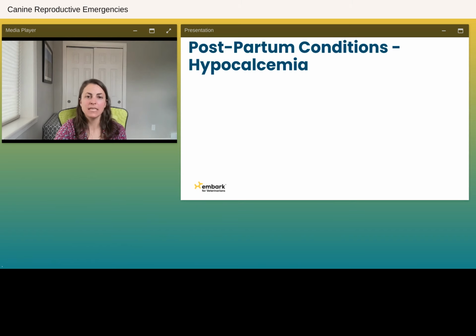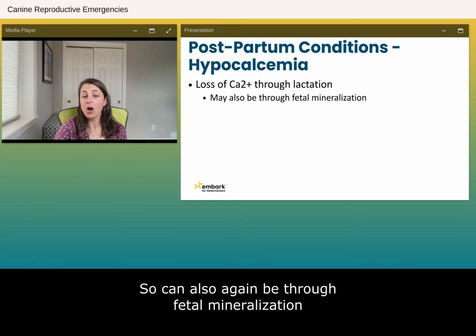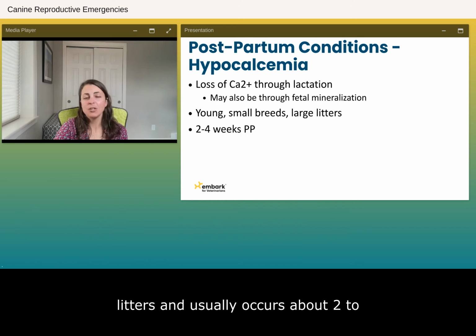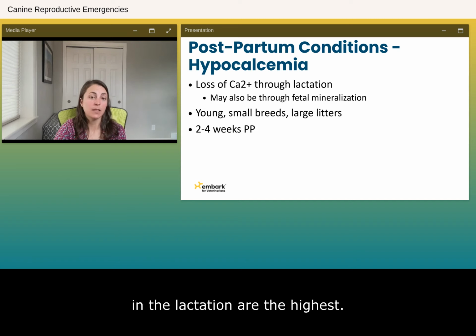All right, hypocalcemia next. So this is the loss of calcium through lactation. It can also, again, be through fetal mineralization, but that is not very common. Typically, it's young, small breeds with large litters, and usually occurs about 2 to 4 weeks postpartum when the demands for calcium in the lactation are the highest.